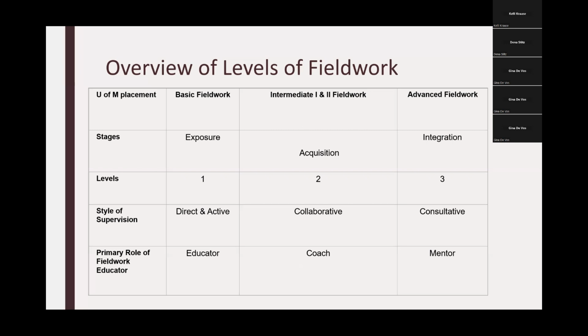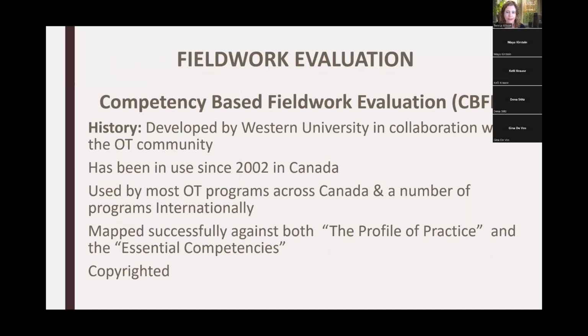Any questions about those levels? Okay. So that's a quick review of our program and how it's structured. Now, what about the CBFE?